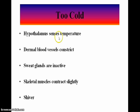Also, as discussed before, the blood vessels constrict and the blood is shunted from the extremities, especially in severe hypothermia. The body will shunt the blood to the core, to the trunk, where the vital organs are, to maintain the health of those vital organs.